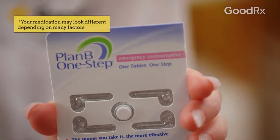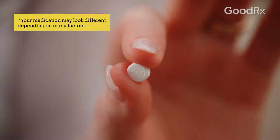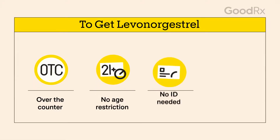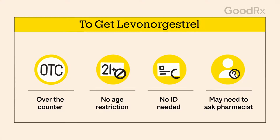There are many brands of Levonorgestrel. Your medication may look different depending on many factors. You should know that Levonorgestrel is available over the counter, meaning you don't need a prescription from your doctor. There are no age restrictions, and you don't need to show ID. You may need to ask a pharmacist to access it, since they are sometimes stored behind the counter.